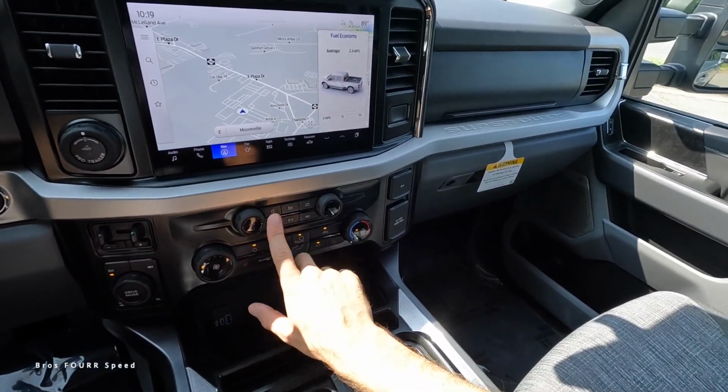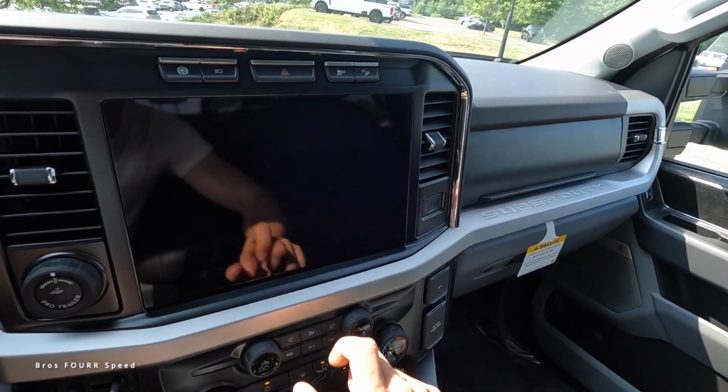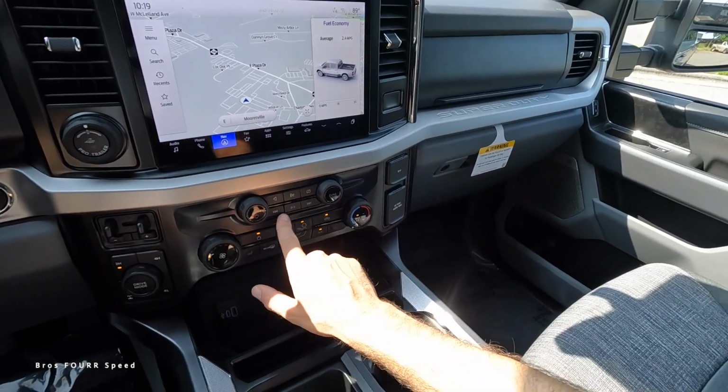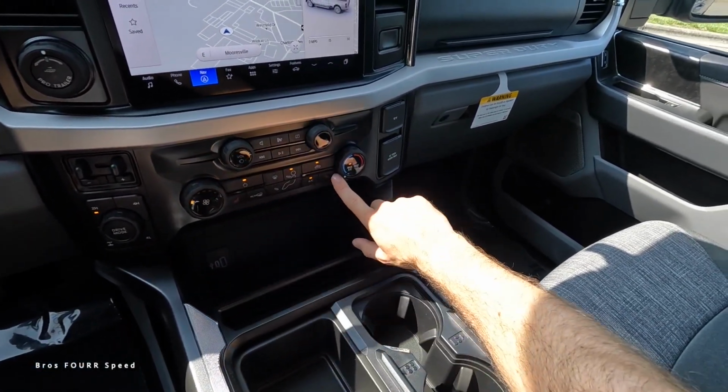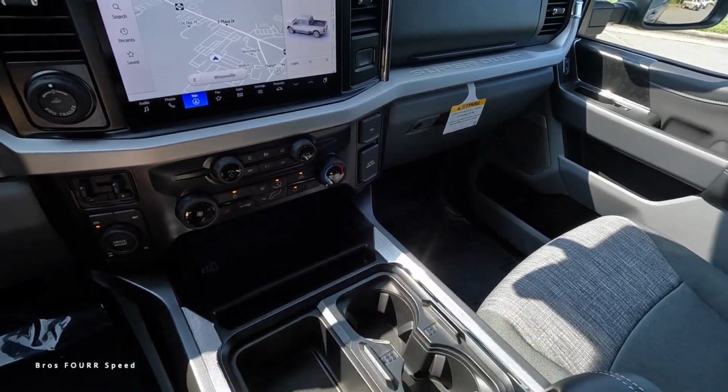And right in the middle, there's volume and tuning. You have a few different ways you can have the infotainment system as well. So just depending on what you would like to see. There's tuning just underneath that, and then all of the climate adjustments, fan speed, temperature, where you'd like the air to go, and then heated seat controls.